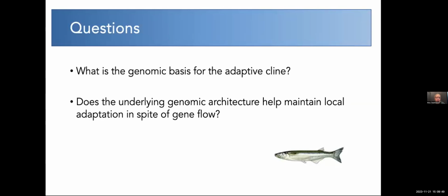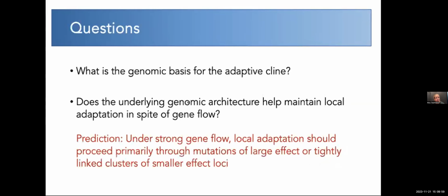And is there something about the underlying genomic architecture that helps the species maintain local adaptation, even though there is a lot of gene flow? So basically what we're testing is this theoretical prediction that when gene flow is strong, local adaptation should proceed primarily through mutations of large effect or tightly linked clusters of smaller effect loci, because any selection on individual loci that only have very small effects on traits would just be completely swamped out by gene flow.